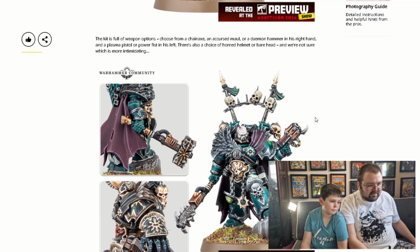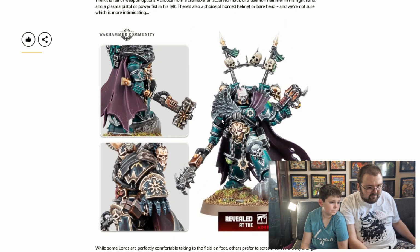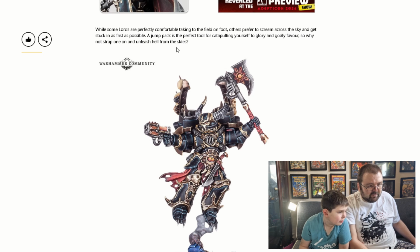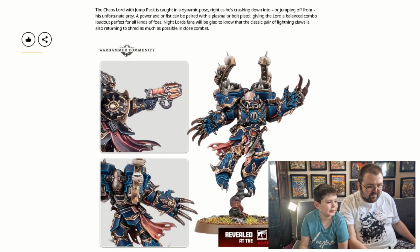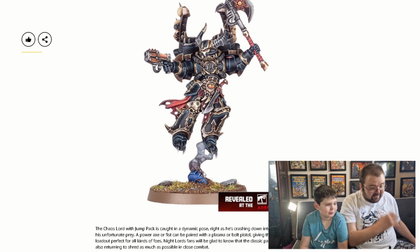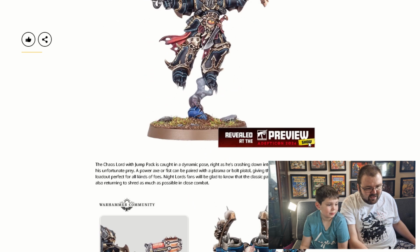This chap as well. This is a named character, I think, or is it? Oh no, this is just another build of the same miniature, the same Chaos Lord. So you're going to get some options around it. Just a guy jumping. This is a Lord with a jump pack, I think. I like this guy. He'd make quite a nice Night Lord, I guess. He's jumping off a Space Marine head. Well, that's what you get. You mess with a Chaos Space Marine Lord, you're going to get your head stomped on. But yeah, he's quite cool.